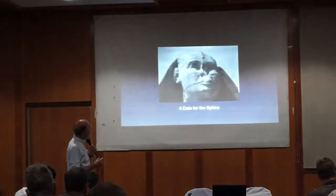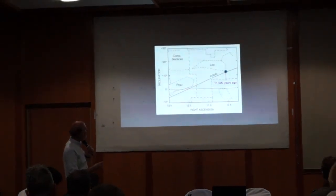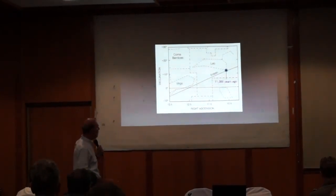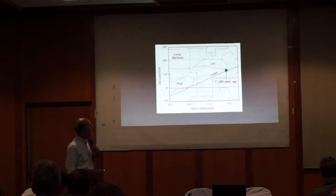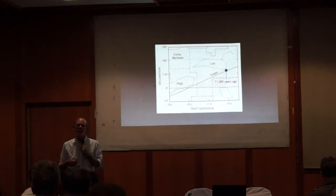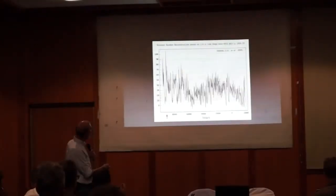And I want to mention a date for the Sphinx. If you look at the zodiac, the brightest star around the ecliptic is Regulus, and it's one of the four guardian stars, the brightest, and it's like a marker. It's right at the breast of the Sphinx. And traditionally, the Egyptians believed that the sun rose through the breast of the Sphinx, that the breast of the Sphinx was a portal to the underworld, to Osiris' underworld, the realm of darkness.